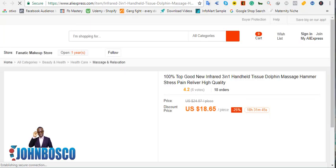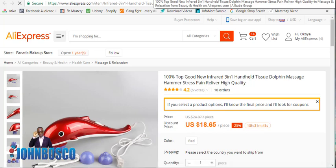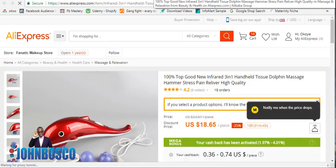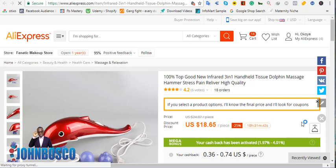So far we have searched for a dolphin infrared massager, and we have sorted these items according to the prices, and we've been able to eliminate the ridiculous sellers who want to sell to us at a big amount of money for such a small item. And also we have been able to look at a few things that will tell you if a seller is good to go, at least at first glance, and if the person is not good to go. Now we are digging deep into the seller.